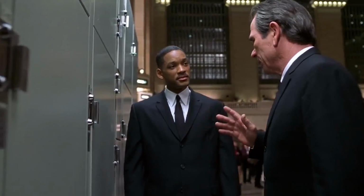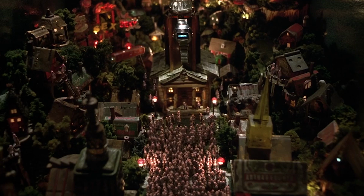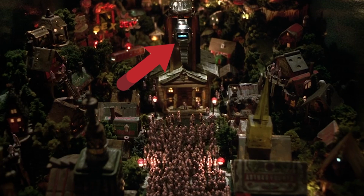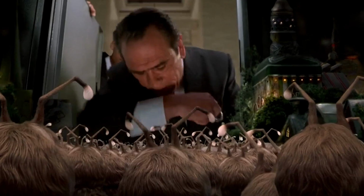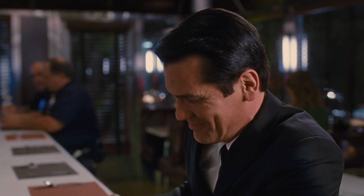Early on in the list, we mentioned a few points that absolutely shocked us, and we do Easter eggs for a living. This one surprised us the most. When J and K open up the locker in Grand Central Station and find the tiny alien civilization, we see they have a watch as their main light source. That of course Jay takes and replaces in the sequel. The watch that he takes is the watch that young K is wearing in the third movie, and that kind of attention to detail literally makes me sweat.